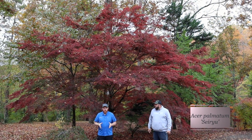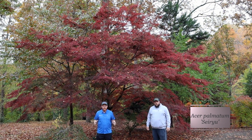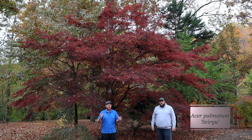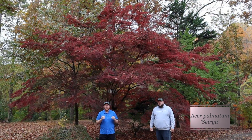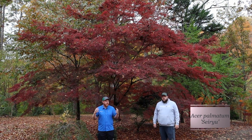We're in Canton, Georgia in late October, and this thing is really lighting up the landscape here with some really good fall color. We love Seiryu because it's such a great tree for the landscape. It's a very true lace leaf Japanese maple that is an upright Japanese maple. Makes an excellent specimen out here in the landscape.